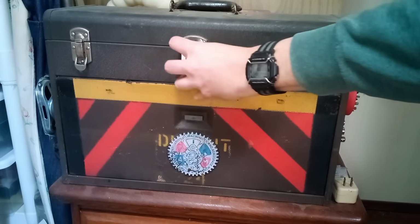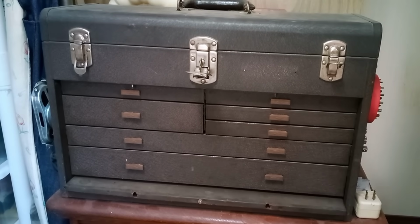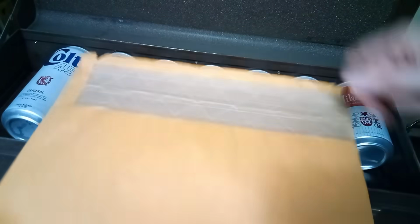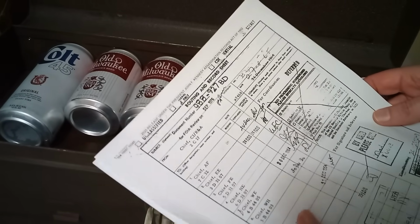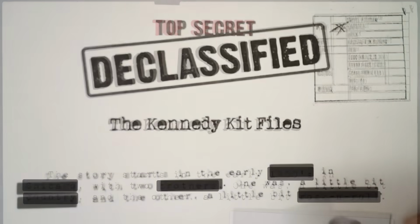With all the talk of the Kennedy files being released, I thought maybe today we'd go over a different Kennedy file. Kennedy kits. They're the ones that make those brown machinist chests, and there's some interesting stories in their history. So let's get into it.